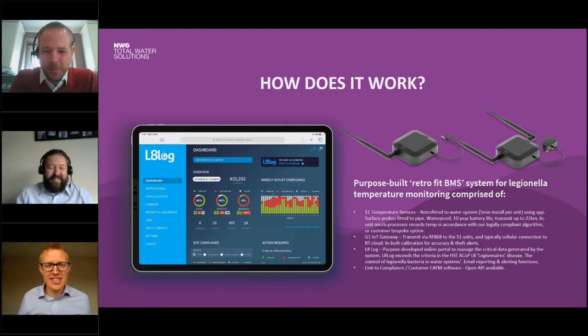Okay, so how does it work? This is an overview of the system, and it's an Internet of Things system. It's comprised of three distinct elements. The first part of it is the actual temperature sensor itself. The S1 temperature sensor is a smart sensor. It has a microprocessor inside the black box, and that lets us code it and program it to do exactly what we need it to.